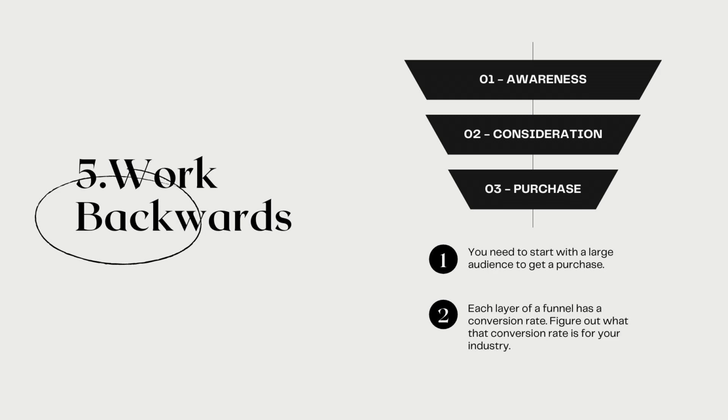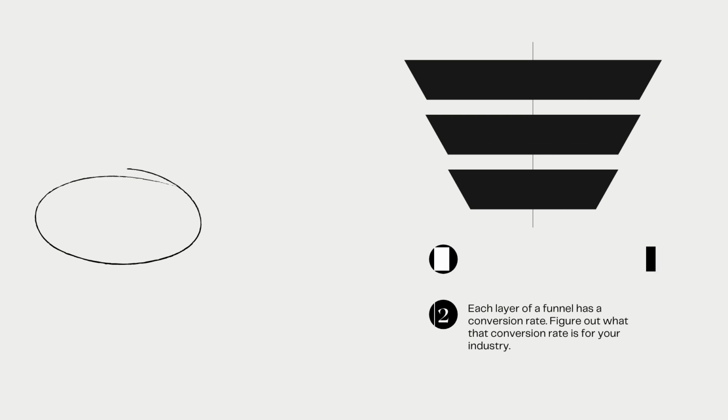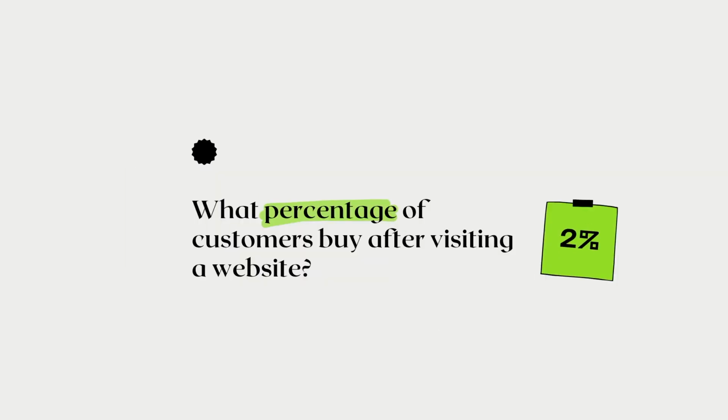But what is that percentage breakdown? Do 50% of people that hear about your product end up buying? Is it 25%? What percentage of customers buy after visiting a website? Have any guesses? On average, it's 2%. And here's a chart showing the breakdown by industry.